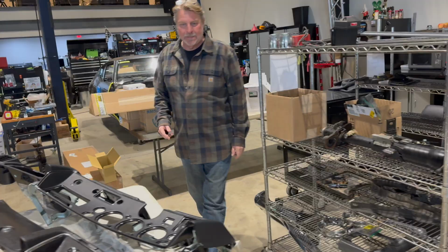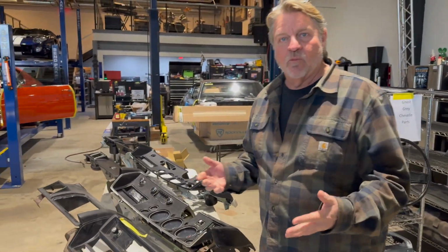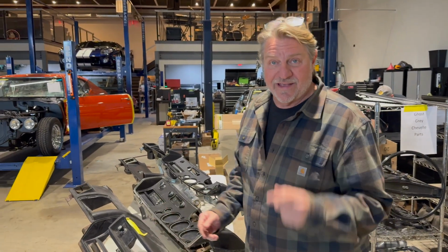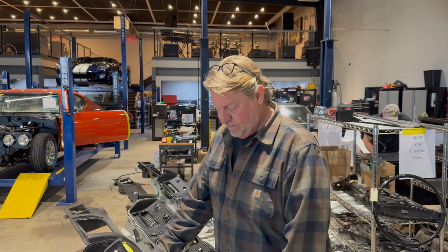Come on, let me show you over here. So this is a good example. When we get a car in, I'm looking for parts that I can sell, or get rid of. I got to replace that kind of stuff. Like this is a Malibu dash, right? So, 1970 Malibu dash.